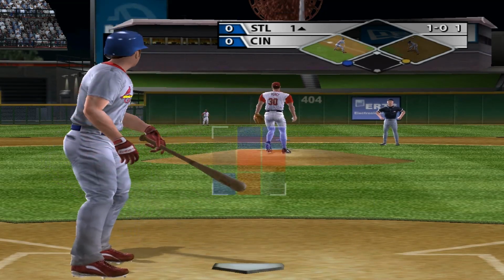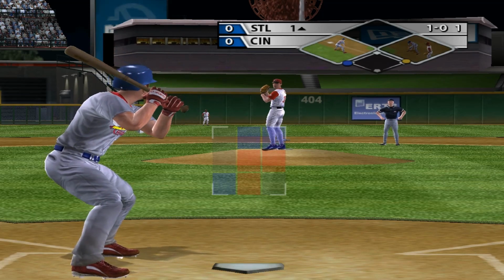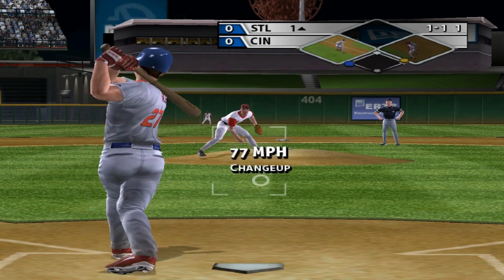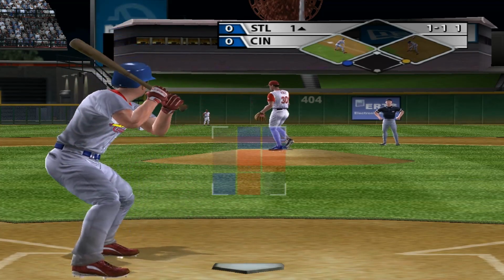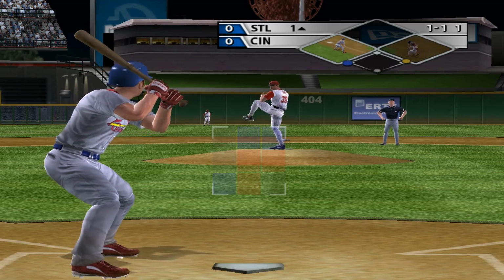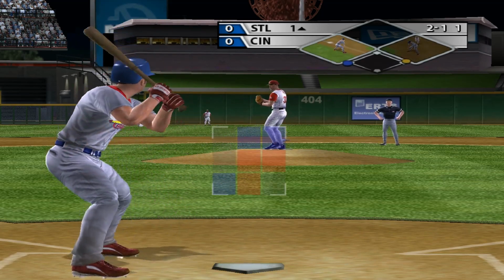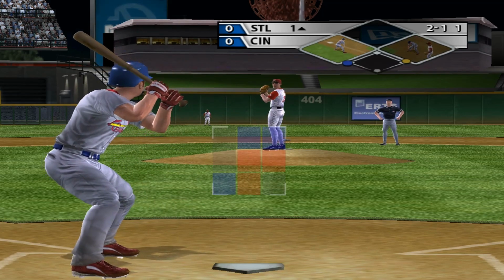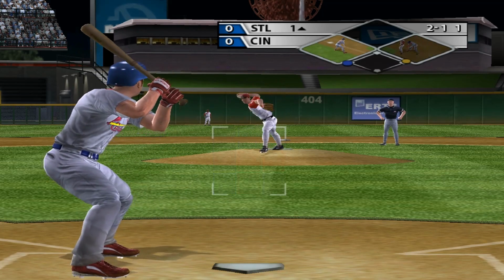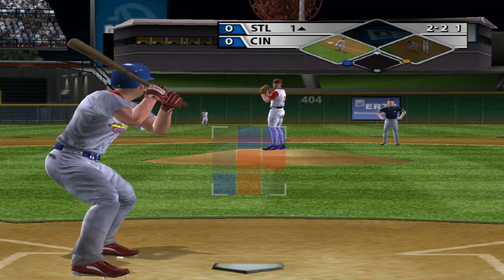Ball. No swing. Don't try to do too much here. Just try to loft one into the outfield. One ball, one strike. Two ball, one strike count. He threw one out of the strike zone there, hoping the batter would bite. Two balls, two strikes. His number one pitch is his fastball.